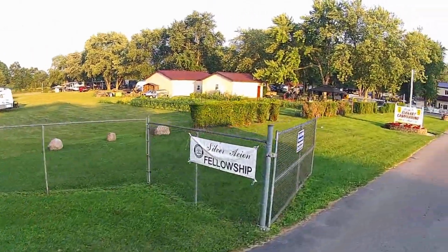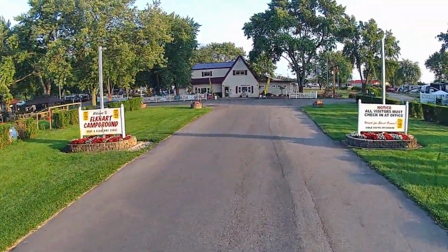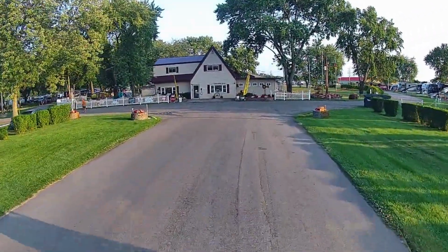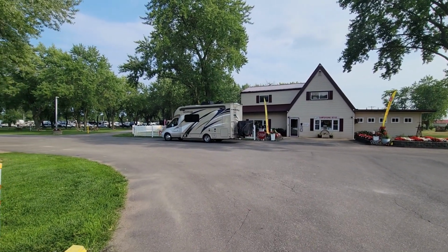The only thing that wasn't really clear to me was, where do I park for registration? We sort of pulled up to where I thought would be the good place, but I think I probably should have pulled up just a little bit further. And here at the front office, you can see where campers pull up to check in.